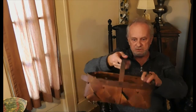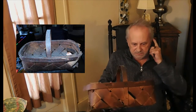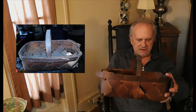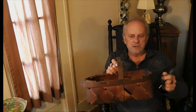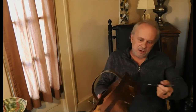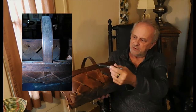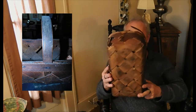Now the next piece here was found also at that house. Now it is an old basket, very old. I can't really say that it was Native American made. It was made in that style, but there are things about it that just do not look totally Native American to me. I don't think I've ever seen them attach a handle on the outside with little nails, as this one is. And the weave is quite large, as you can see.